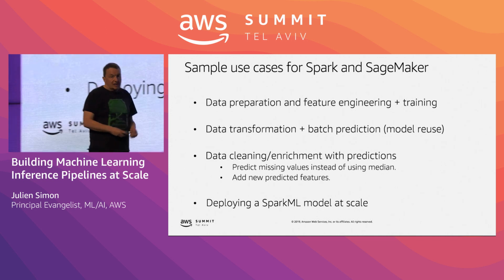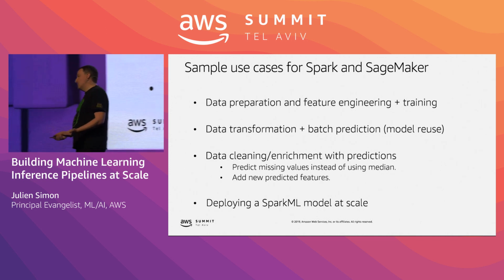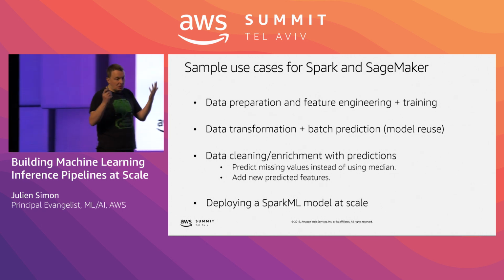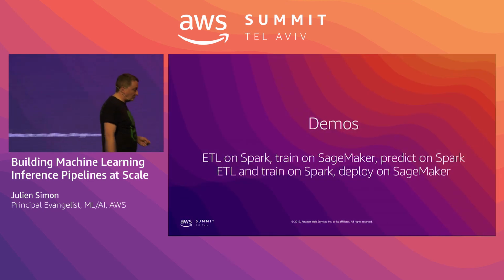And generally, if you want to deploy at large scale, I don't think deploying on a Spark cluster is the right way. Okay, shoot me. So let's look at a couple of examples.